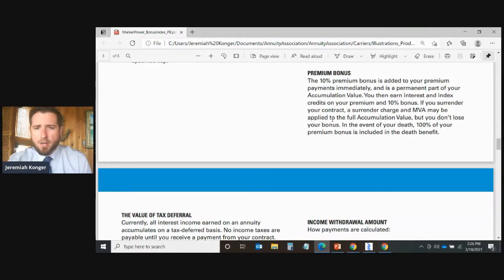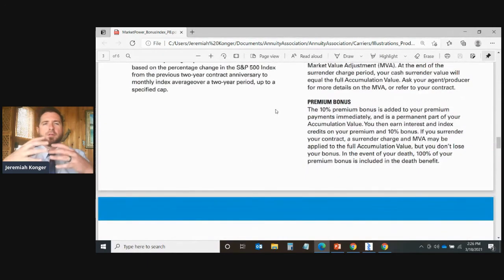We talked about 100% of your premium bonus is included in the death benefit. So if you die within the first 10 years, one of the biggest misconceptions of annuities is that the insurance company keeps your money if you die. Entirely false. 99% of annuities out there do not keep your money. Insurance companies do not keep your money if you die.